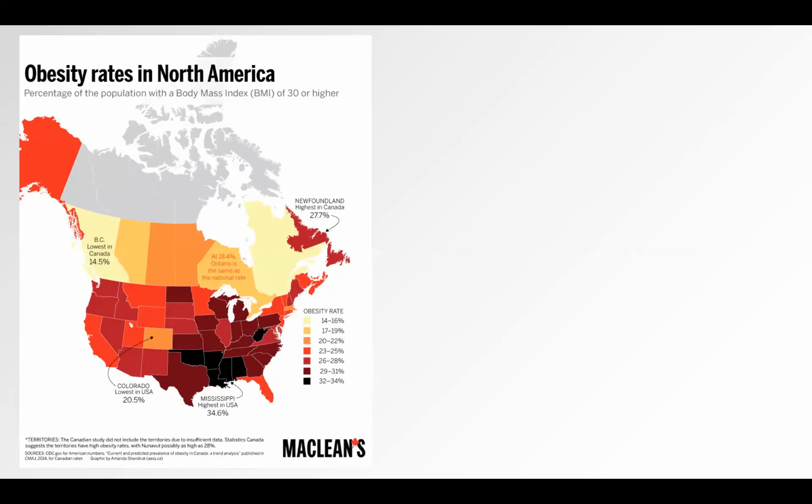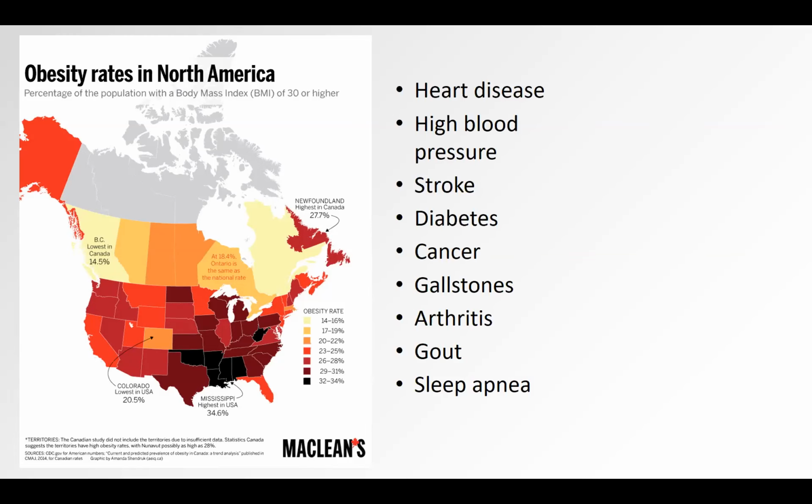So we all know that obesity has become a health epidemic in the Western world, and it's a major risk factor for a host of diseases. In the United States, 64% of adults and 1/3 of all children are overweight. In the Gulf South, our obesity rates are the highest in the country, consisting of about 33% of our population.